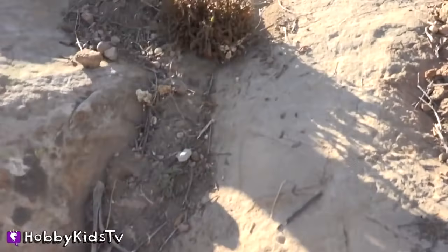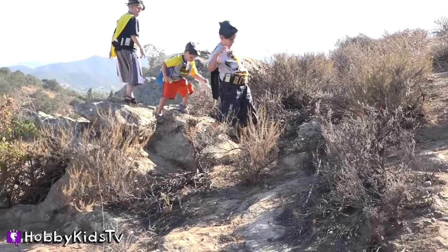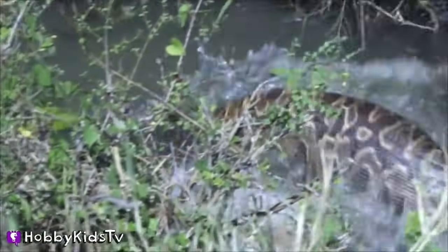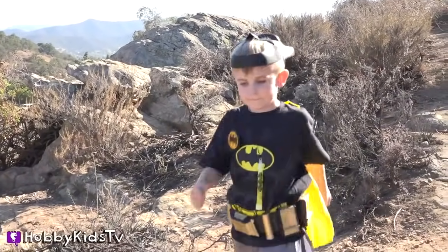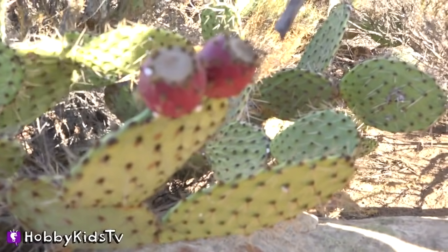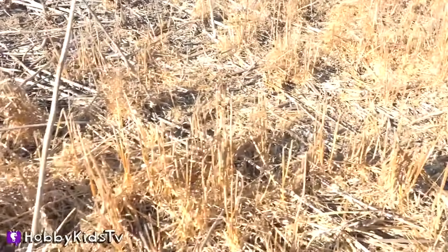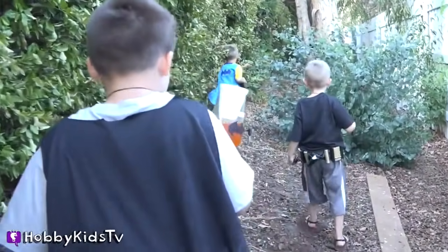Gotta get off the tiny rock. Watch out for snakes. Did you guys see any sign of Batman anywhere? Nope. Don't step on these guys. Batman said to stay away from those. Oh man, I thought I heard something back here. We're almost there. Follow the bat, you're doing good. You hear him? I hear him.